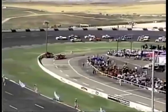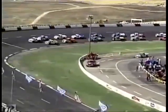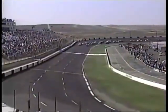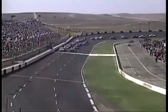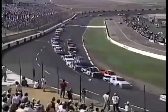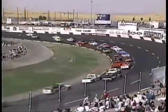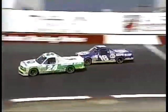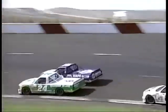Temperature in the high 80s here in Southern California today as we are set to go back to green. It'll be lap number 33 on the board. There you see we've already got some lapped trucks, so Sprague and Hornaday's got that to contend with. Of course, they clear them there as they go off in the first corner. Meanwhile, Kenny Irwin does take his truck down the pit lane with no brakes. The crew comes out to slow it down, and here's the battle for the lead.